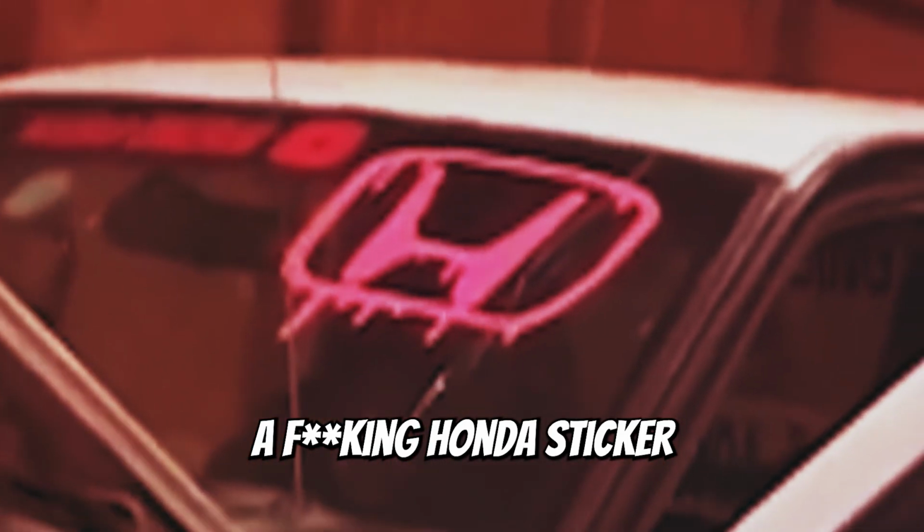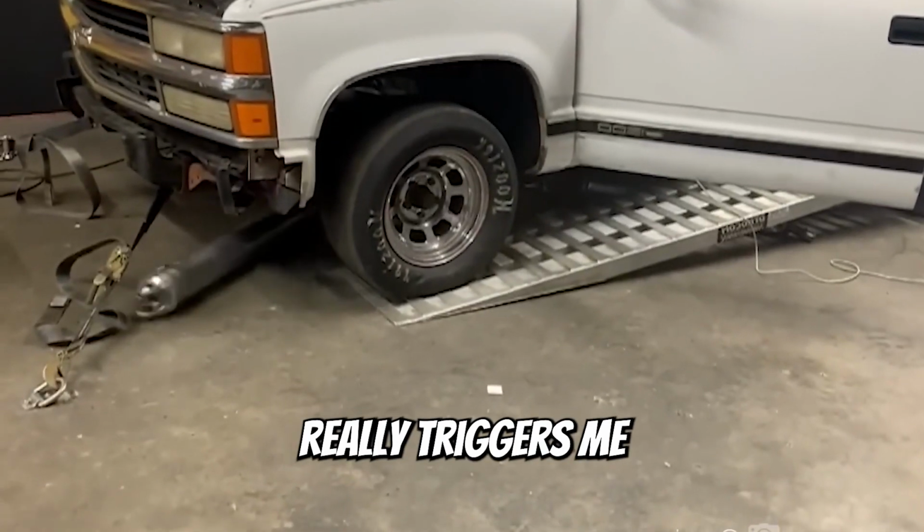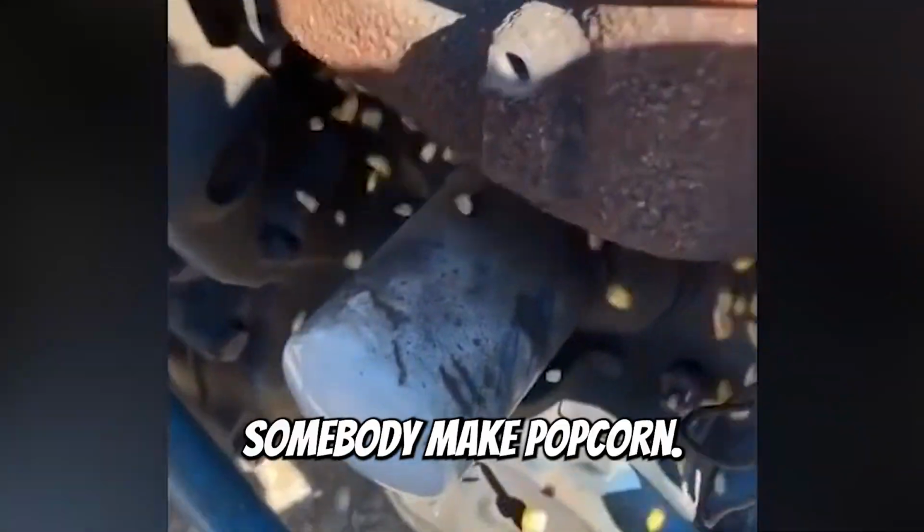A f***ing Honda sticker on a Chevy! Sorry, that shit really triggers me for some reason. This is the least effective way I've ever seen somebody make popcorn.